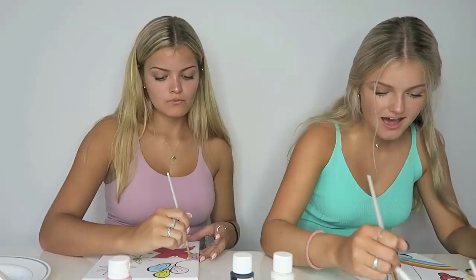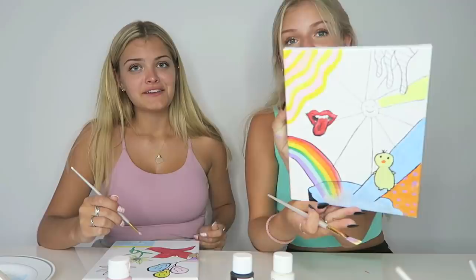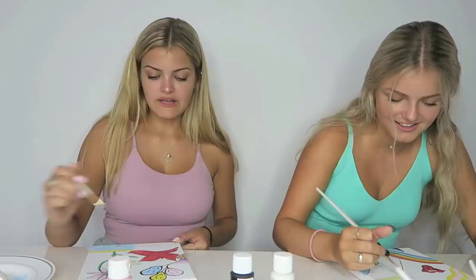I'm basically finishing my painting. I wanted it to be colorful and I'm making it colorful. She really is. She's making, show them, it's like a bunch of lines. Here we go. And I'm starting to paint it. It's like a sun, well, yeah, it's a sun. Nice. Time is up.